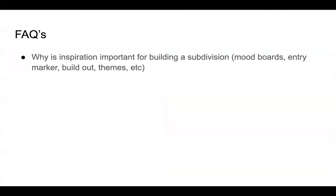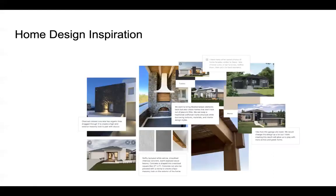So let's talk about why inspiration is important for building a subdivision. We like to mood board and really start planning early on. I really love design, so for us, it's a matter of looking at magazines. I know a lot of people spend time watching HGTV and they love the transformation process. So really it's just envisioning what you want to build and then trying to bring that to life with your team members, et cetera.